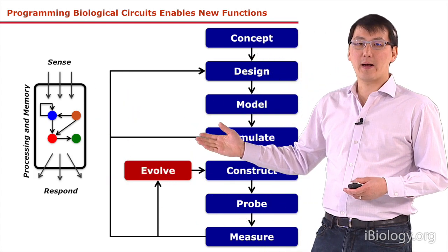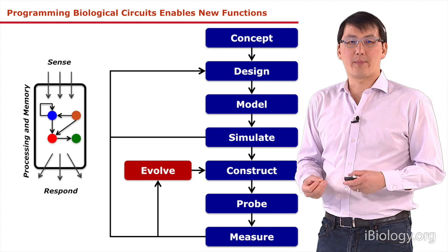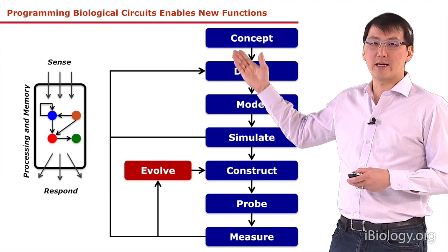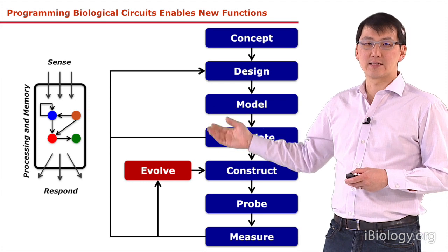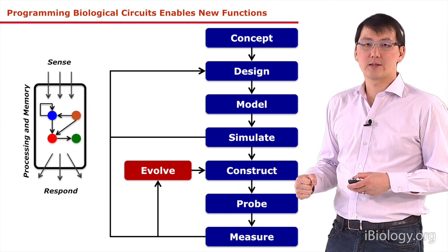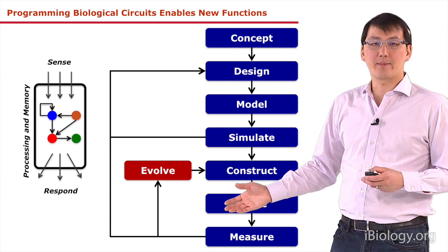The other thing I'd like to talk about towards the end of the talk is really how far we are in this field from being able to rationally program biological systems that carry out specific functions. So we'd like to really adopt the engineer's framework where we can go from concept to design, model, simulation, where we develop our designs in silico. Then we experimentally construct, probe, and measure these systems and iteratively improve our systems. And I'll talk about some of the design challenges that are still remaining in the field that make it challenging to implement this entire pipeline.